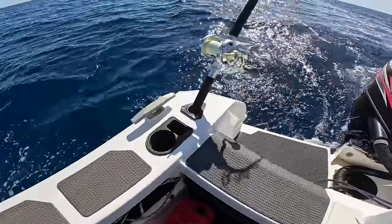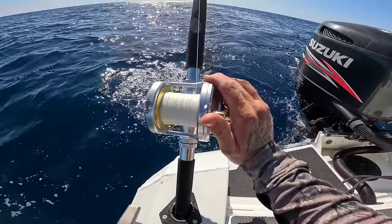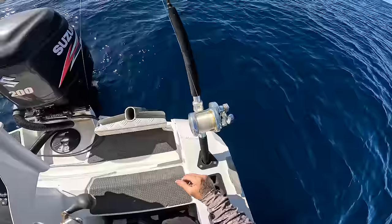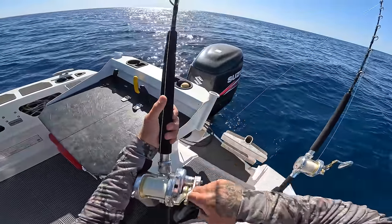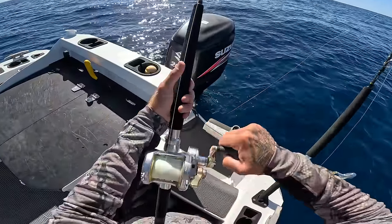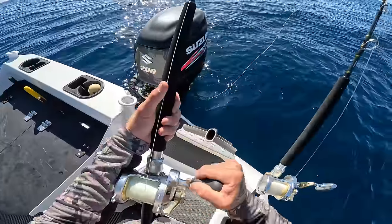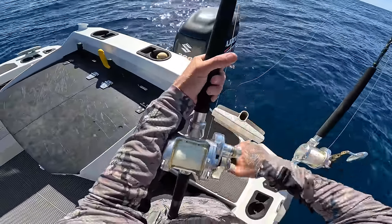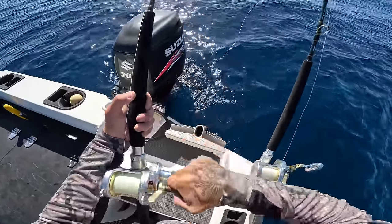Oh shit, that's down to backing already. Oh, that's big, bro, that's big. Oh my goodness! Bro! This rod just got smacked. Ah, man, this is stupid out here. What happened under the boat just then? I don't know what's going on right now, but it's hectic. This fish is either swimming towards me or we've lost it.